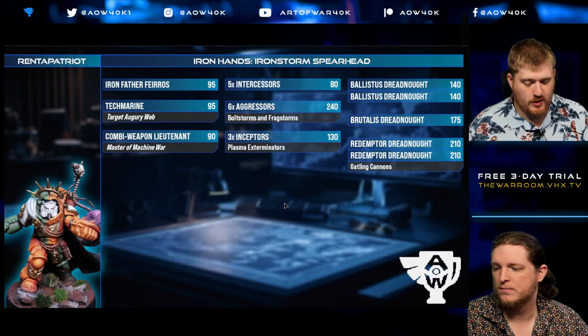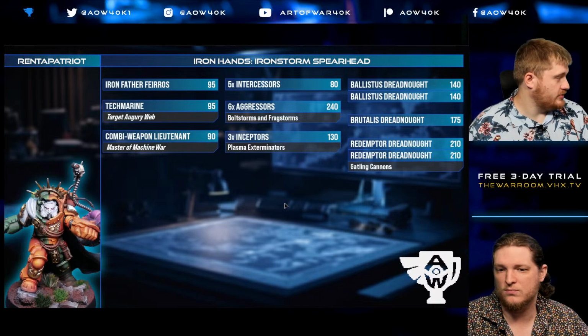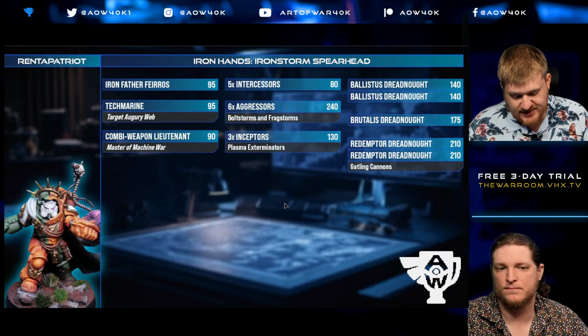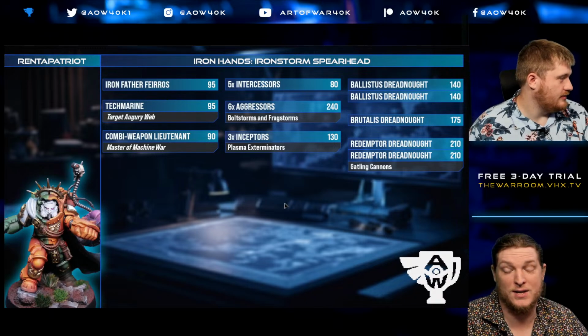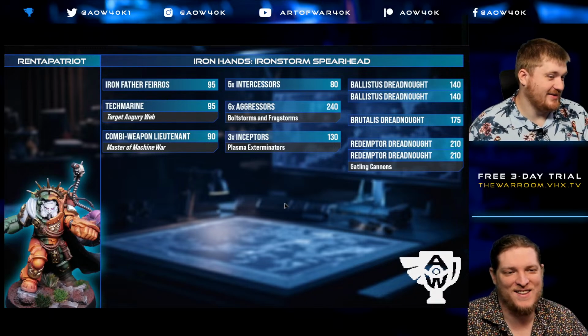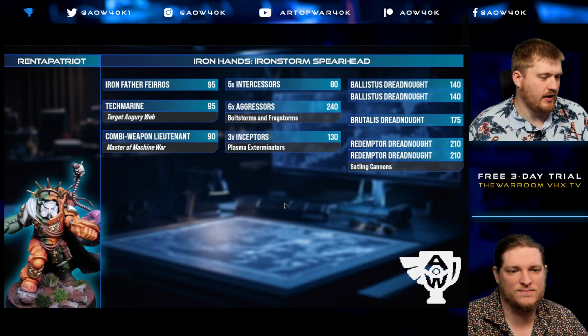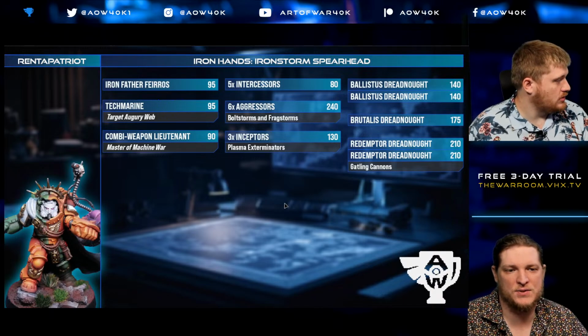What if I told you we were very close to 2 Reapers? How many points is what's currently on the screen? 1605. Okay, that is very close. It's very close. So what we could do here is add 2 Reapers and turn the Inceptors into 125 points of skirmish. Yes.